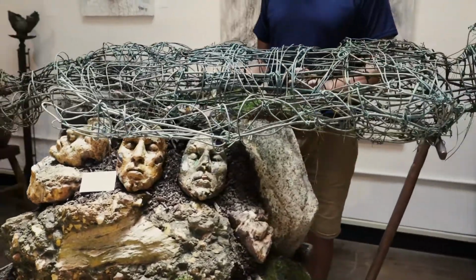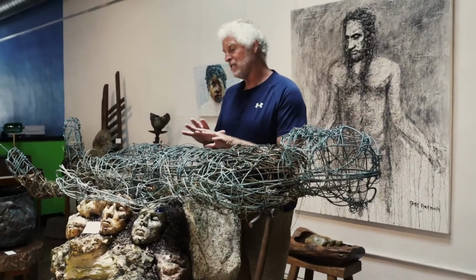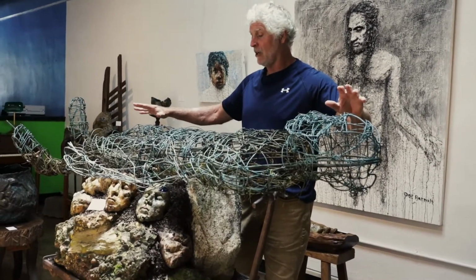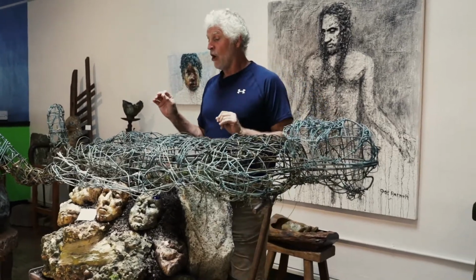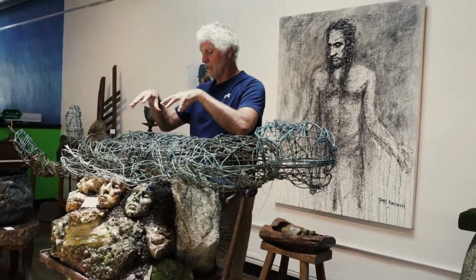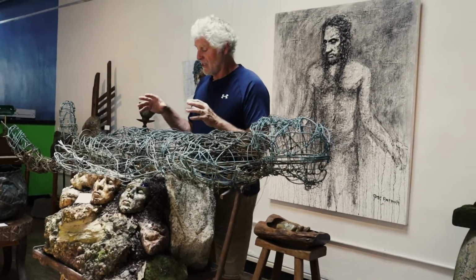And I brought rocks in, and old wood, and old soil. And then this is a wire figure that we've placed on here. And what's going to happen is Hogg and his family are going to get seeds, and they're going to sprinkle them in the soil that's in this. And during the duration of the show, the seeds will sprout.